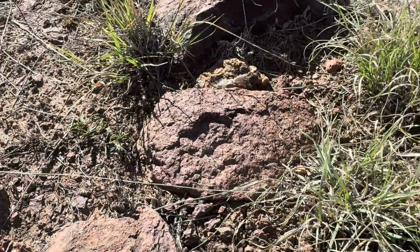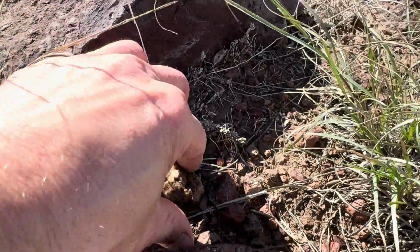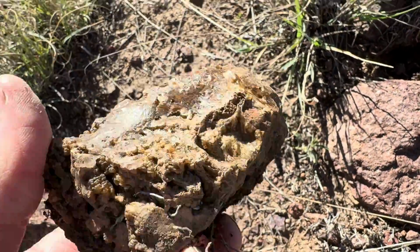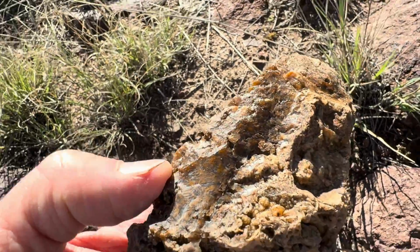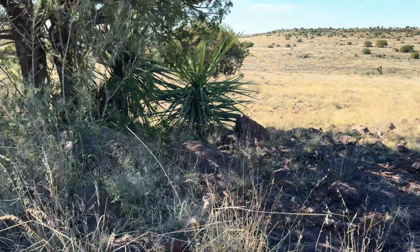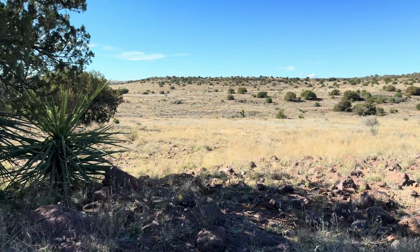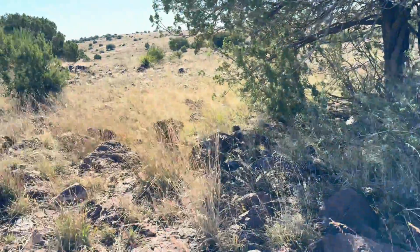Oh, and look at this. Right here, we found one. Another one of these weird green agates. That's how easy it is out here at this Kokernot 06. This stuff is everywhere. It's getting full. From here you can get a better idea of how far I am from the vehicles. You can just make out the trucks over there. So I've gone down the little valley and up this hill.